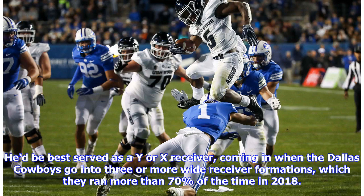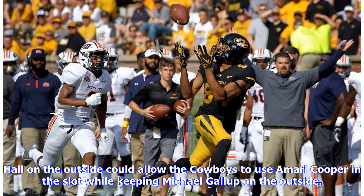He'd be best served as a wire X receiver, coming in when the Dallas Cowboys go into 3 or more wide receiver formations, which they ran more than 70% of the time in 2018. Hall on the outside could allow the Cowboys to use Amari Cooper in the slot while keeping Michael Gallup on the outside.